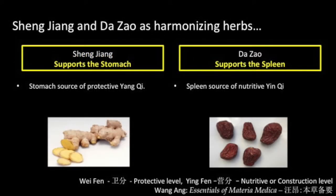Shengjiang and Dazhao are used together with Ganzhao in many famous formulas, including Guizhi Tang and Buzhong Yiqi Tang. According to Wang Ang, a 17th century physician, the stomach is the source of the protective, the spleen the root of the nutritive. The protective is yang, and acrid is necessary to benefit it. The nutritive is yin, and sweetness is necessary to tonify it. When acrid and sweet are combined, the spleen and the stomach are strengthened, and the nutritive and protective flow unhindered.